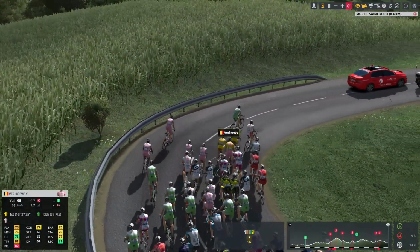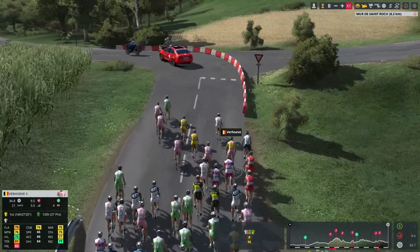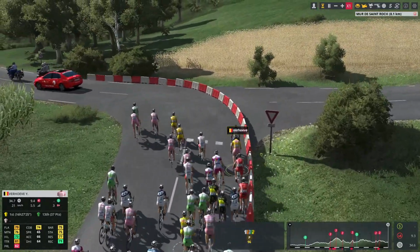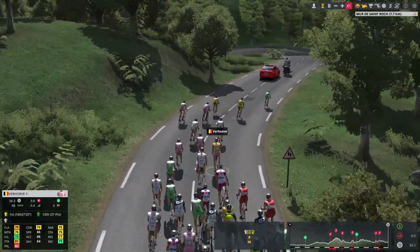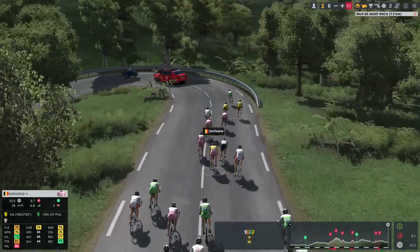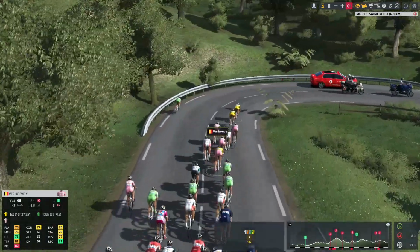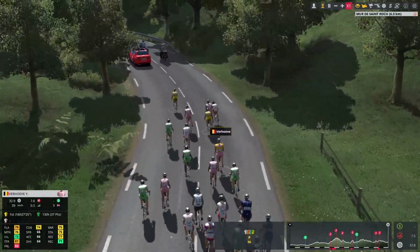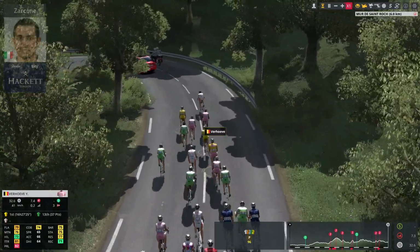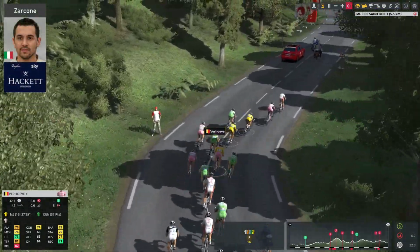Welcome to stage 6 of the Benelux Tour, and we finally have something to talk about in terms of the mountains classification. There was an early breakaway with Axel Sjogren, Diana Stephenson, and Enrico Zarcone. They scored on the early climbs, and the way things are right now, Enrico Zarcone would become the first leader in the mountains classification. And in doing so, he would score his first points of the season, and I think he's the last rider to not score any points at all.